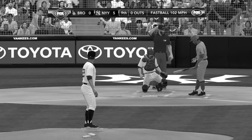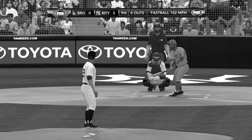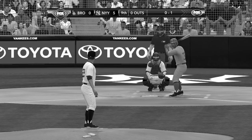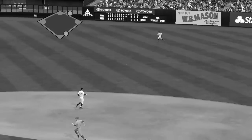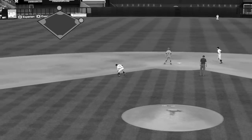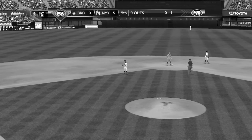Well, we're in the 9th. Obviously, he can taste victory. He can see the finish line out in front of him, Gary. And offensively, they just have not been able to put any sort of pressure on him. Only 4 runners left on base this entire game. Now a swing and a shot towards second. Boy, what a time now to capitalize if they can.